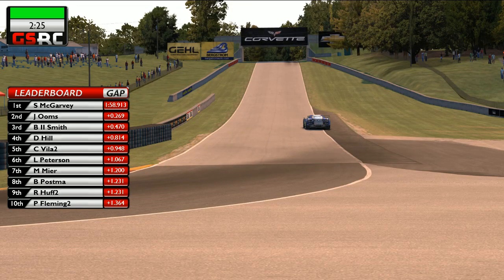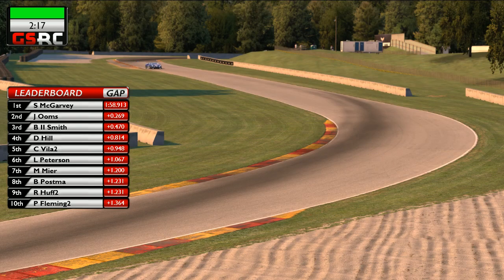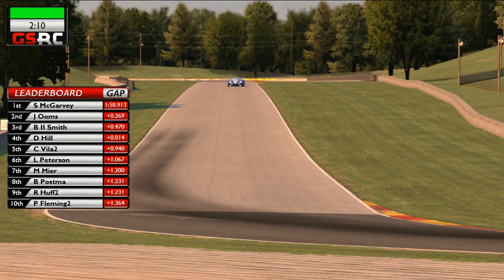But the other guy we've got to keep an eye on is Jeffrey Ooms. My goodness, he's also fast, too. A couple newcomers coming in there. Going to be very tough. Billy Smith sitting in third right now. Dave Hill also very impressive. Ooms seems to have been the man to beat as he has entered this season, or the series last season, and has certainly made a splash.